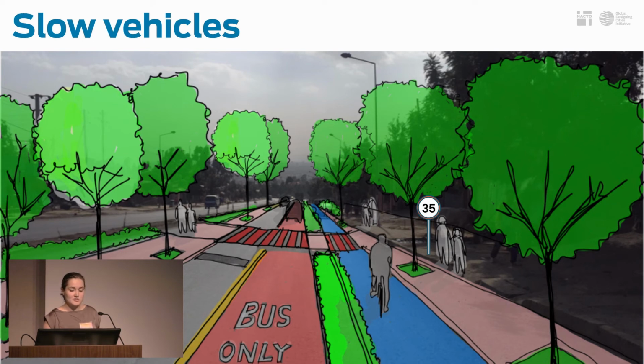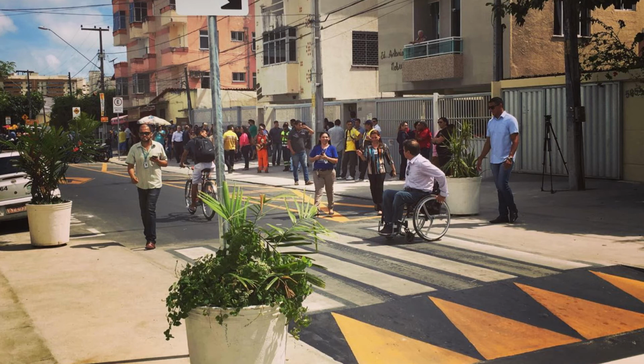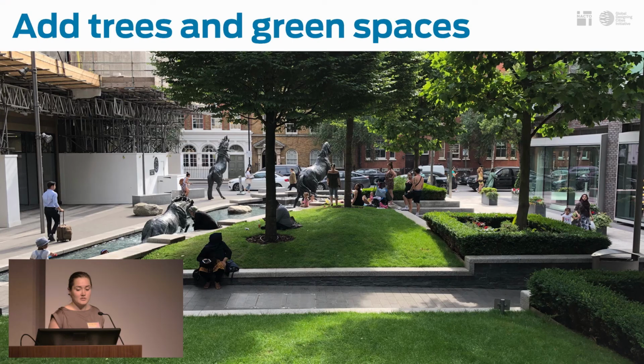The drivers drive slower on the more narrow lanes. If you have dedicated transit lanes, your transit arrives on time, etc. If you provide a more pleasant experience for the sidewalks, the walkability improves. Like, again, this example in Fortaleza where you have raised crossings, reduced parking, extended sidewalks, it immediately is filled with people and more people are using it.